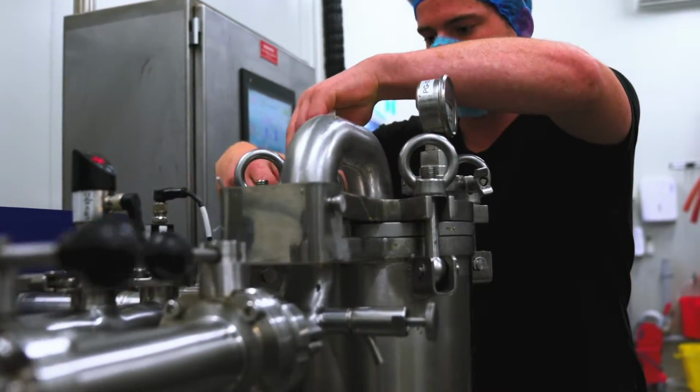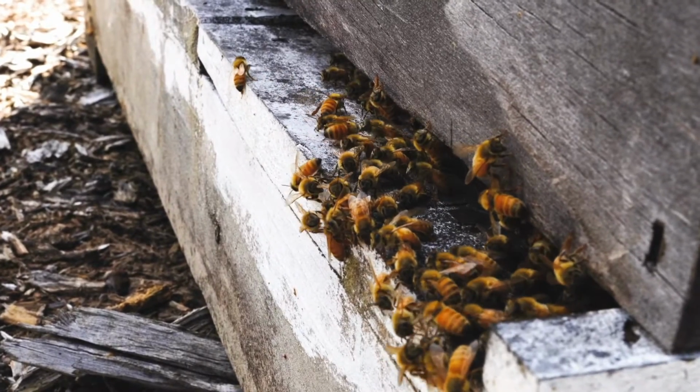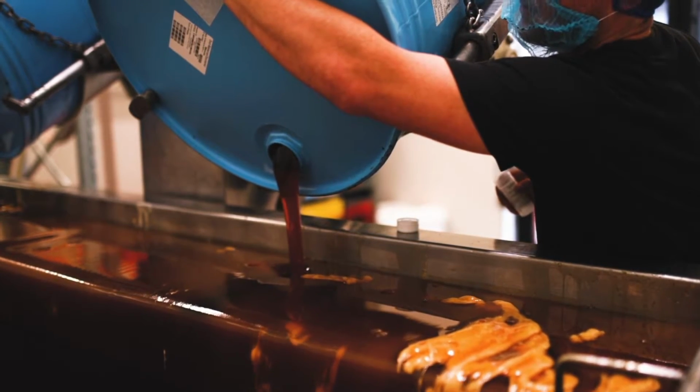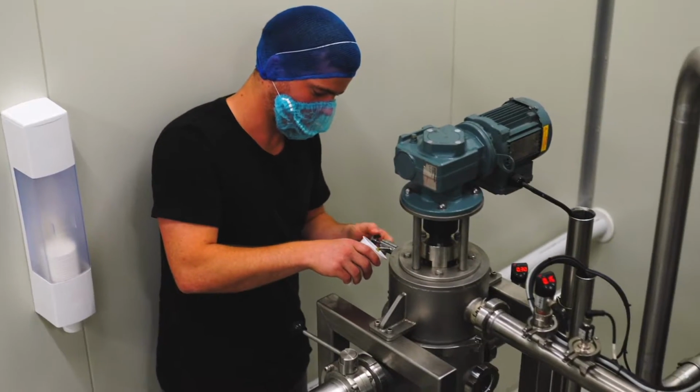We buy local honey. Some of it comes from up north, but most of it's from central or upper South Island. We buy it off local apiaries and we bring it into our warehouse. From there we melt it out because it's all solidified. We melt it and then tip it into our tip tank and run it through our filtration skid.